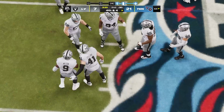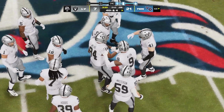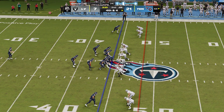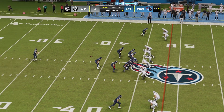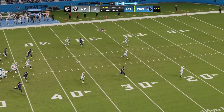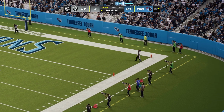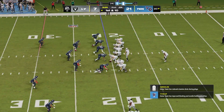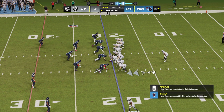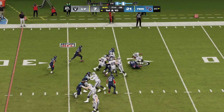That might be the 3rd down stop that they needed because they've had a lot of trouble slowing down this offense in the first half. This might be their opportunity to get off the field. Now on 4th down, here's Ryan Stonehouse to punt for Tennessee. And he didn't quite have the backspin on that one. It hits at the 4 and continues into the end zone. It's a touchback. The Las Vegas offense ready to start this next drive.